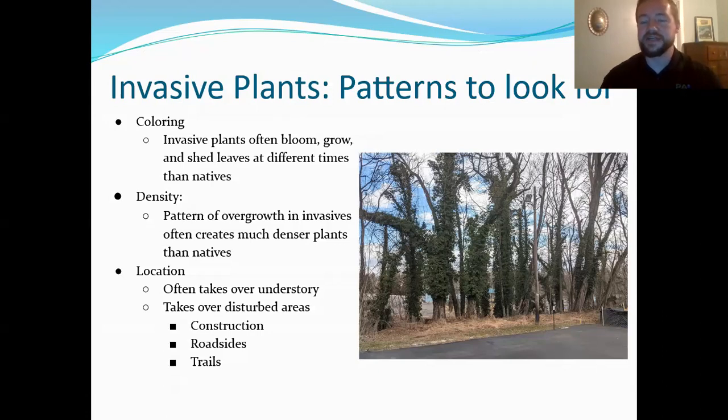And then you can either take a picture or mark down your location. You can report it back to us. You can email me personally, and I will help you identify this plant, get you the resources you need to help fight these invasives, or work from there. We really appreciate everyone reporting invasive plant locations so that we can continue to work on this problem. So these three patterns we're going to look for.